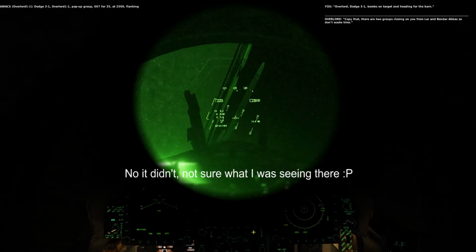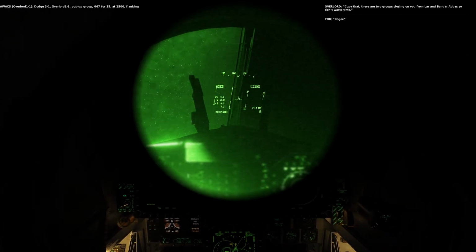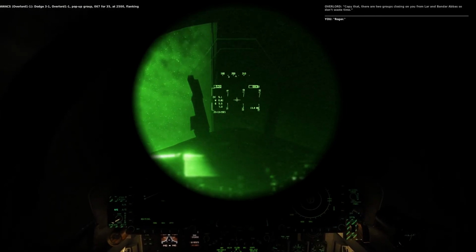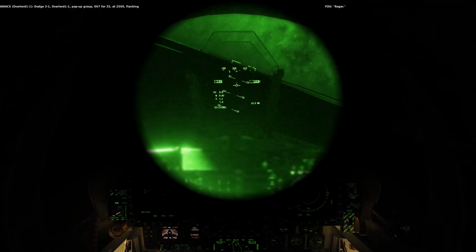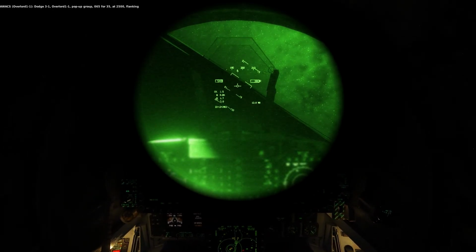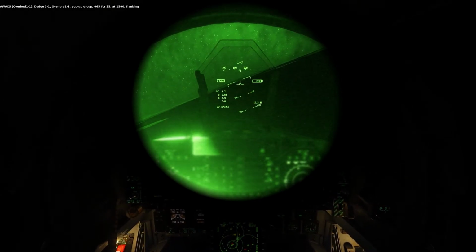There are two groups closing in on you from Lar and Bandar Abbas, so don't waste time. Roger. Yeah, I'm pushing her up to mill power and heading to waypoint 8 to egress. I'll just try and avoid them if I can. Overlord 1-1, pop-up group 065, 435 at 2,500, flanking.